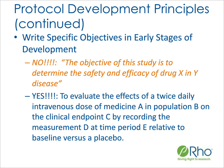As far as early stage objectives, the type of objective that you're looking for is one that describes what you're doing in the study. I can't tell you how many early stage protocols I've seen where the objective is to determine the safety and efficacy of a drug. It is just not worth anything to write an objective like that. So try to be as specific, such as the illustration given here, so that you know where you're headed. If you write a detailed objective before you begin drafting your protocol, the protocol synopsis actually becomes very easy to develop as well.